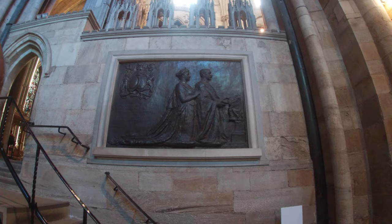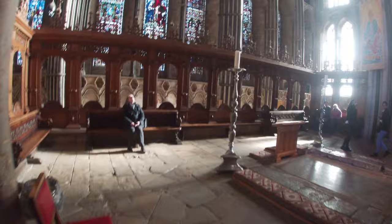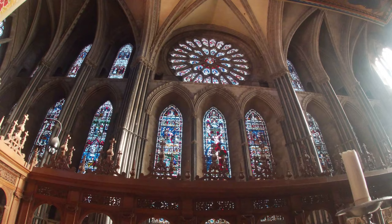As I head up these stairs, this is St Cuthbert's Shrine. Within here is where St Cuthbert is buried. It would have been adorned with jewels, rich embroidered cloth, and fineries, basically, before, I think around the mid-16th century, when it was stripped of all its riches. But you can still appreciate the craftsmanship of the woodwork there, and the clothwork, what do you call it?